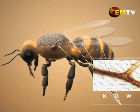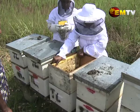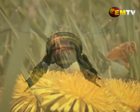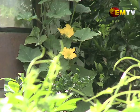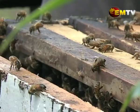Its four wings are joined with tiny hooks as they search for nectar up to 3 kilometers from their hives and reach speeds of 24 kilometers per hour. And a weapon known as the sting, which is only used once at the cost of its life. When a bee transfers pollen from one flower to the other, the plant's fertilized ovaries enlarge into ripe fruit.